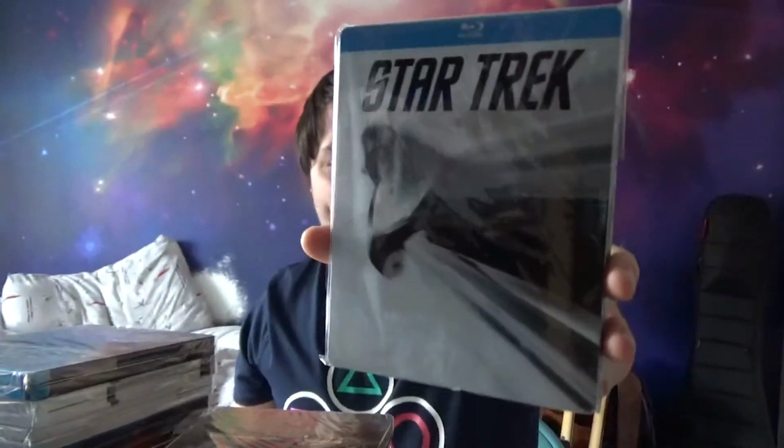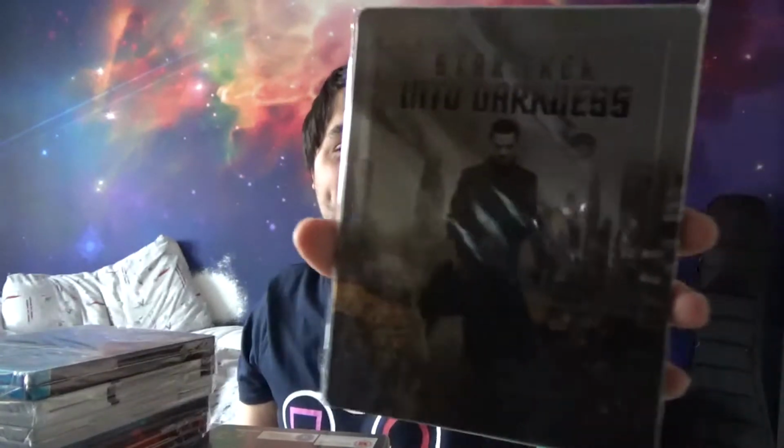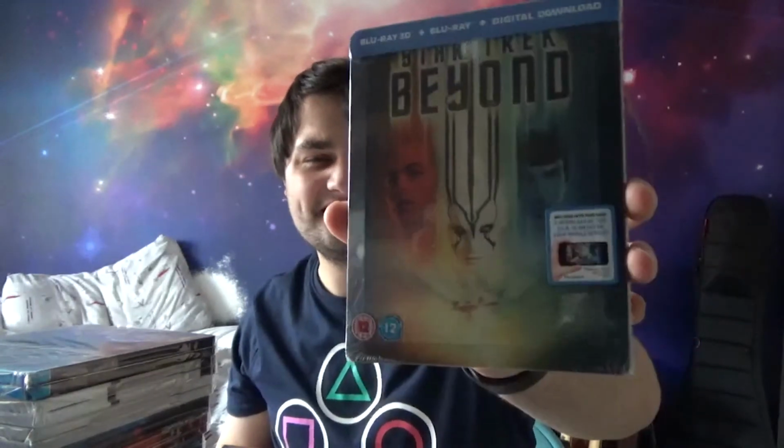So Star Trek, at one point this was worth £100, and when it was worth £100 I got it for £5. That is what you call good investment. I don't think it's worth that much anymore, but it used to be, and that is the point. Star Trek Into Darkness. This one's not worth a whole lot. Star Trek Beyond. This one was, I can't remember if it still is, but that's why I've kept it sealed, because at one point it was worth a fair bit.